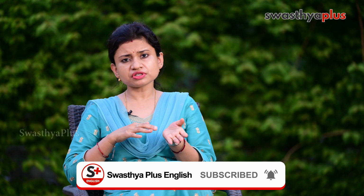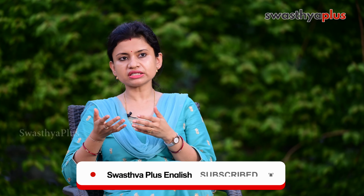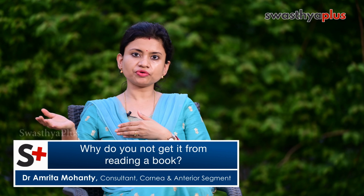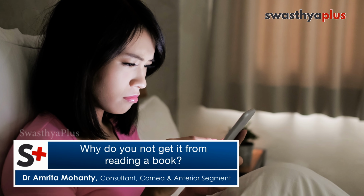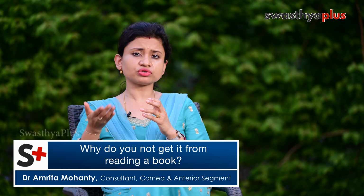But what is the difference between looking at a computer screen or a mobile screen and a printed material? Whenever you look at a screen, there are several factors which come into play for the vision. It depends on the resolution, which again depends on the pixel unit. It depends on the flickering of the screen. It depends on the contrast sensitivity. All this determines the sharpness of the object, for which our eyes are put under more stress.